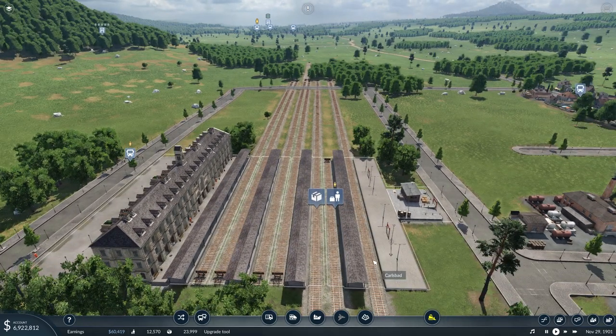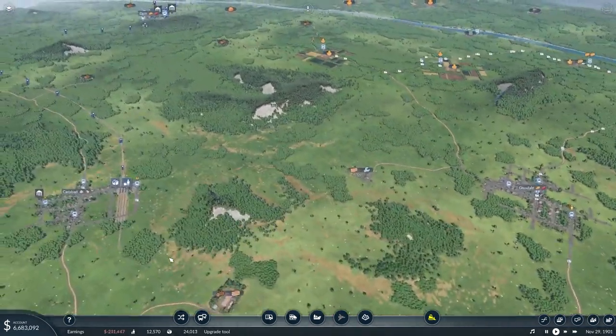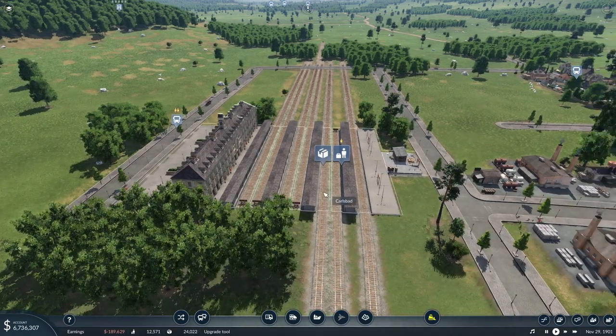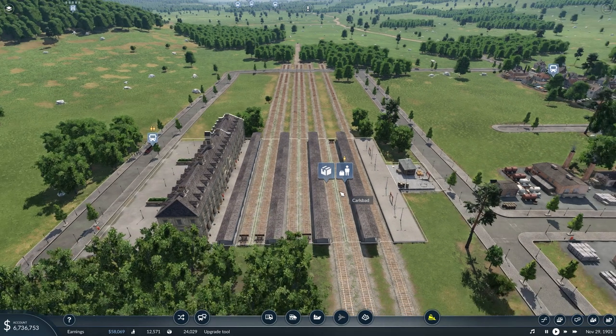So again, this is our cargo line that comes in here. This is our line to Carlsbad to Stockton. I don't remember where it goes. Elgin. That's our Elgin to Carlsbad line that comes in here. And this will be our future express line.